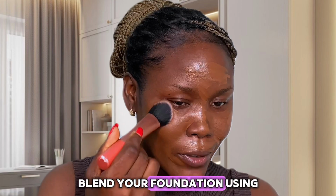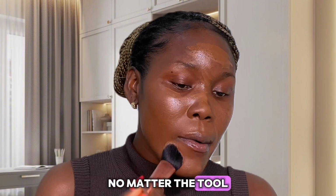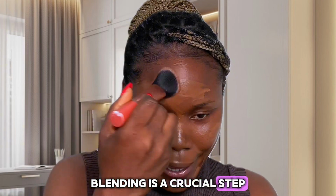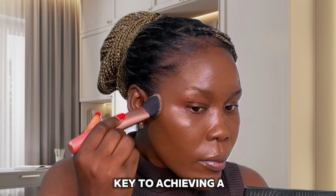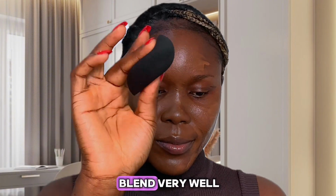Now go ahead, blend your foundation using a brush or a beauty sponge. No matter the tool you use, when it comes to achieving a flawless makeup look, blending is a crucial step. If there is one thing that every makeup lover can agree on, is that blending is key to achieving a seamless look. So take your time, blend very well.